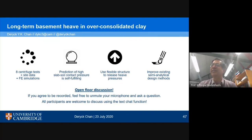But the first point was to actually prove that we can get the swelling about right in the centrifuge, and we can do it in a limited time. And there, Deryck was phenomenally successful. When we compared what he measured in the centrifuge with both the field cases as well as your numerical analysis, I think that's when we start to feel a bit more confident that this is the right way, or at least a nice way, to go and model things in future.